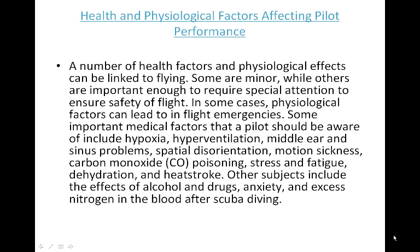Health and physiological factors affecting pilot performance. A number of health factors and physiological factors effects can be linked to flying. Some are minor, while others are important enough to require special attention to ensure safety of flight. In some cases, physiological factors can lead to in-flight emergencies.